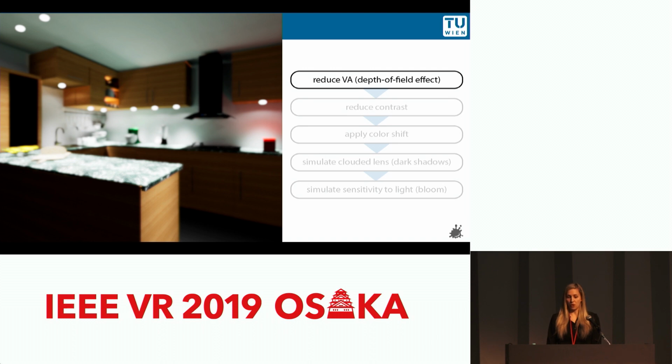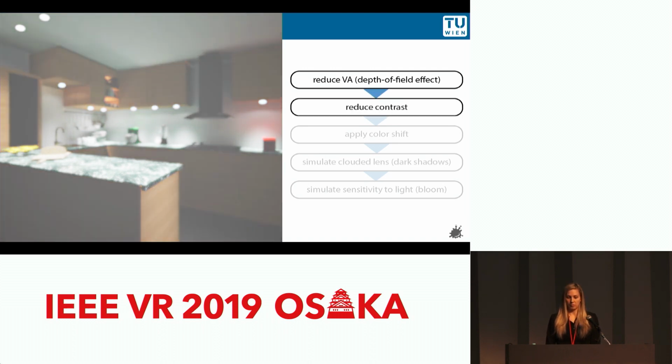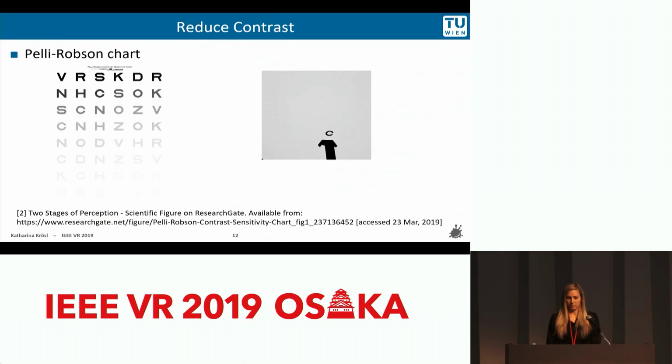Next, we reduce the contrast. We use the same methodology as for the reduced visual acuity. Only this time, instead of stepwise blurring the image, we stepwise reduce the contrast. And therefore, we are able to simulate a similar amount of contrast loss for every participant. We follow the protocol of the Pelli-Robson contrast sensitivity test, but use Landolt Cs instead of the letters like on the Pelli-Robson chart.